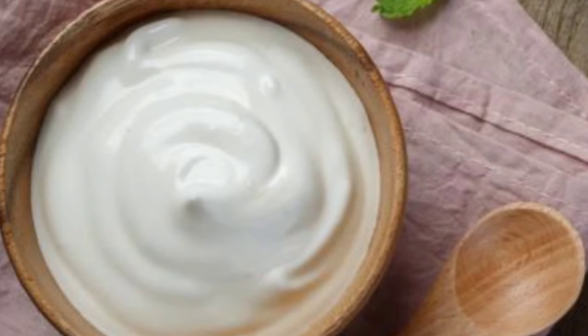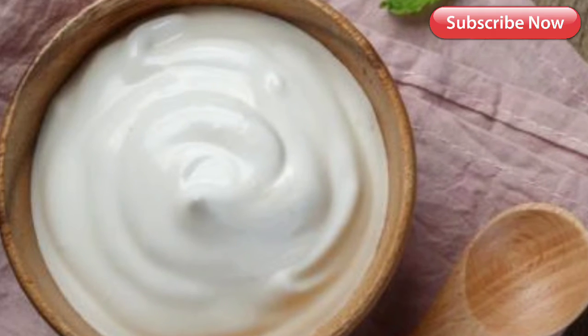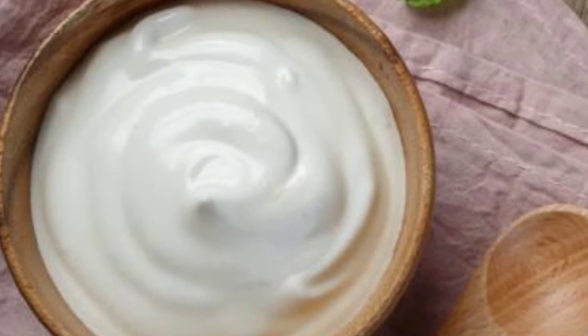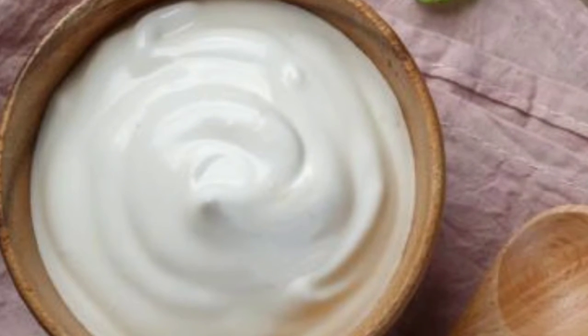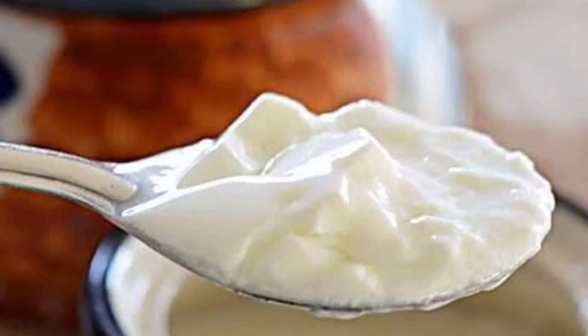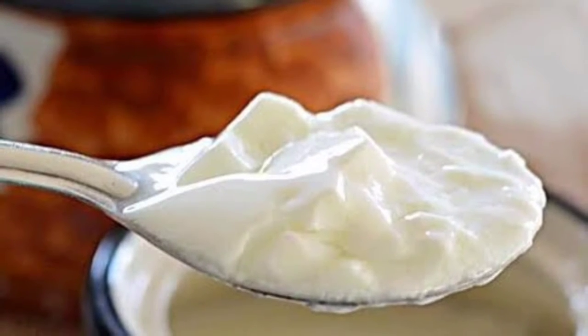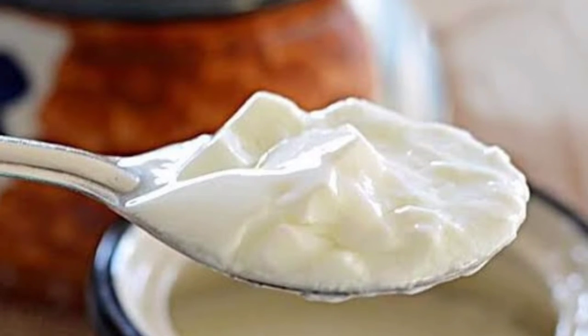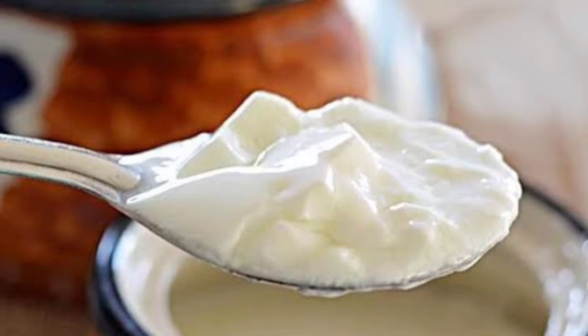3. Tightens pores. Apply curd directly on your face and leave it for 15 minutes. Rinse it with normal water and say hello to a fresh and beautiful skin. You can also whisk some egg white and add to the simple face mask to make it more effective. Curd is rich in probiotics and lactic bacteria, which help keep the bad bacteria in check that clog the pores, thus giving you visibly smaller pores.